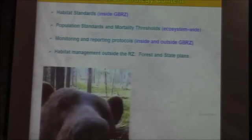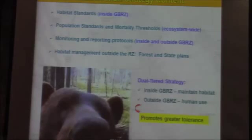And I'd like to mention that habitat management outside of the recovery zone is not guided so much by the conservation strategy. Outside the recovery zone, habitat is managed more heavily by the actual forest plans and the state plans. So you can think that the conservation strategy really employs a dual-tiered management scheme where lands inside the recovery zone are managed primarily for the grizzly bear habitat, whereas lands outside the recovery zone are managed with more consideration for human use. And the rationale behind that is that such a flexible management scheme promotes social tolerance for the grizzly bear. And I think, as we all know, without that social tolerance, the grizzly bear has no chance.